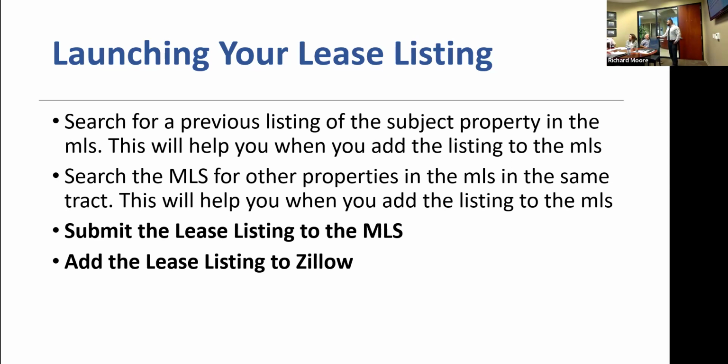Yes, and I'd say when we put a lease listing up, Zillow accounts for 80 to 90% of the business. So it's wildly important that we put it on Zillow. A lot of agents just don't get listings to their clients, and Zillow is the primary driver. It's free to add it.